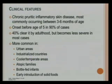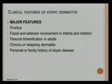So when you think of atopic dermatitis, you want to think about a chronic pruritic inflammatory skin disease. Usually you'll see it starting by 3 to 6 months of age, and in 90% of the cases they start before 5 years of age. Most of these kids get better by adulthood. 40% of them clear it completely, and even those that don't clear completely tend to get less severe as time goes on. It's more common in urban areas, industrialized countries like our own, cooler temperate areas, and in atopic families, bottle-fed infants, and those children with early introduction of solid foods.